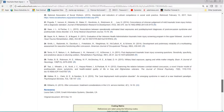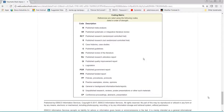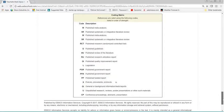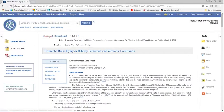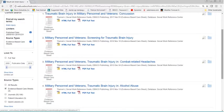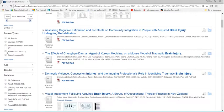And what you need to do is come down here to the coding matrix so you can understand what those acronyms symbolize. If there was a meta-analysis, it would have an M, or a systematic review if there was randomized controlled trials, etc. So you can see the strength of the research behind what we know and what we can do. And these are, again, identified in our evidence-based care sheets. So I'm just going to X that out on the left-hand side and go back and also show you our patient education materials.